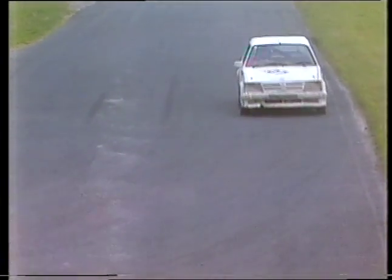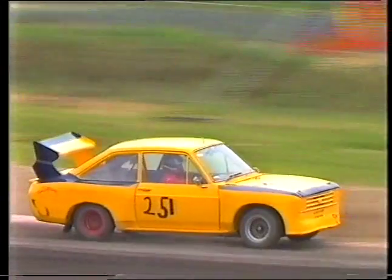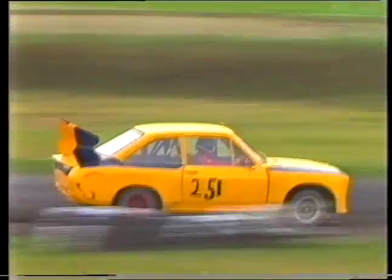How nice to see a Mark I Escort going still very competitively there, but there's Loughnane, 251, not great on the graphic art business on his numbers, but certainly very confident in driving the motor car.